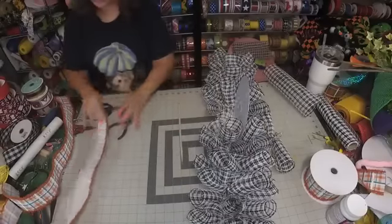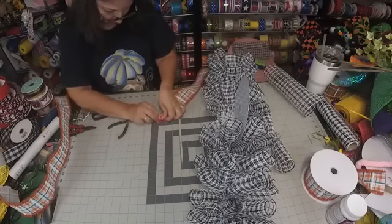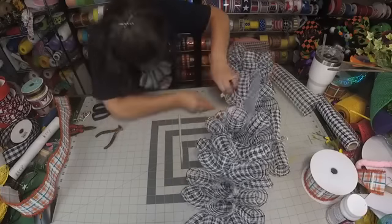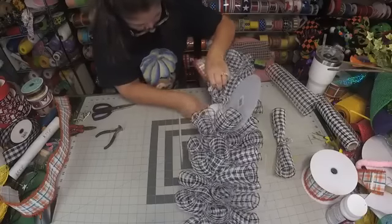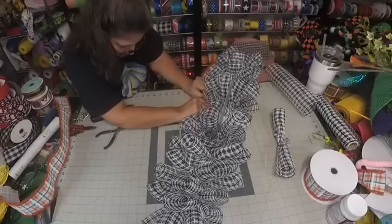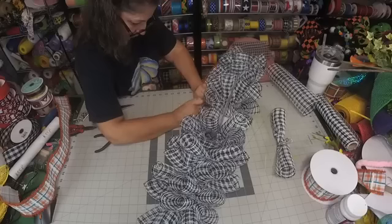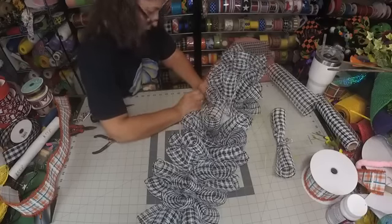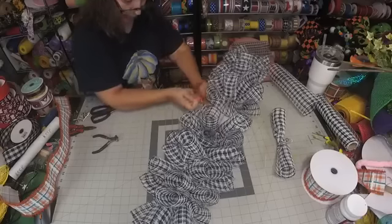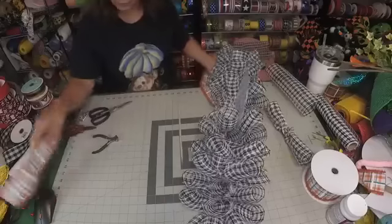Okay, so all I'm going to do to start the bridge is just gather my ribbon. And I'm just gonna, this is all I'm doing is just getting a start. So I'm just zip tying it to the board. Okay, see how I did that? Just zip tying it. That's all I'm doing.